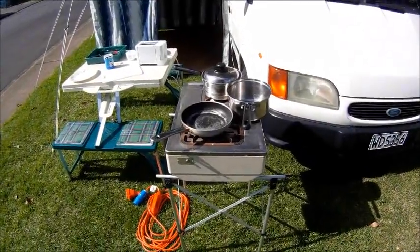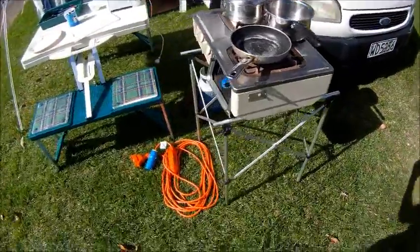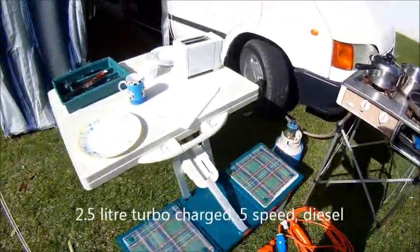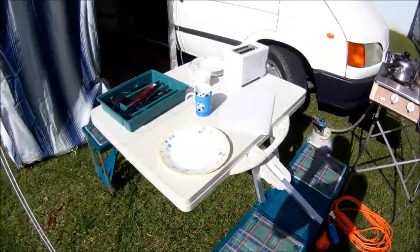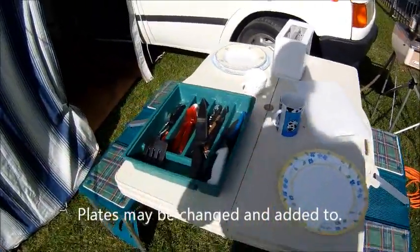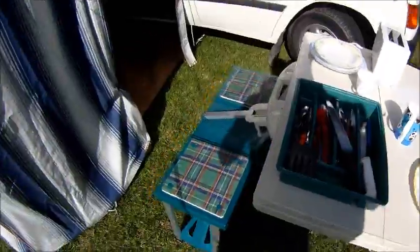Gas cooker, frying pan, pot and another pot, electric lead for hooking up to the power supply, a small gas bottle, table and 4 chairs that fold away flat, various plates, knives, forks, spoons, cutting board, toaster, and sliding bits and pieces.